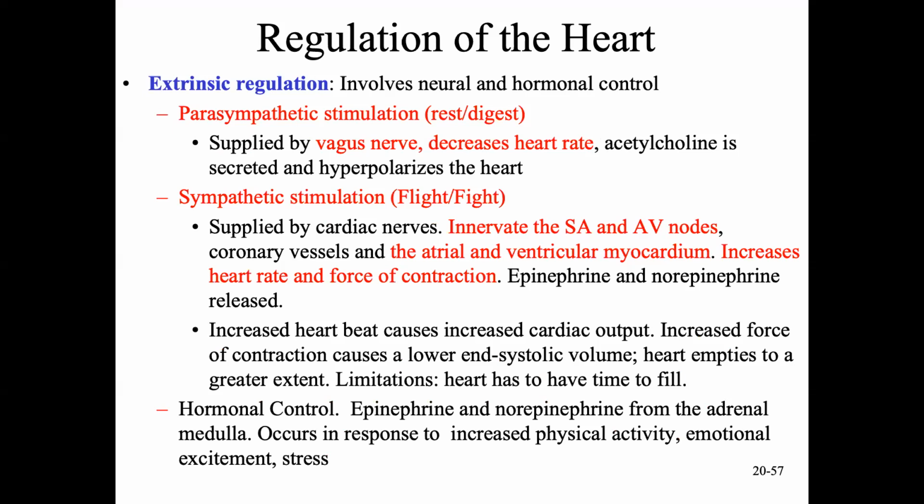When you're scared, not only do you feel your heart rate increases, but it feels like your heart is just pulsing out of your chest, right? The reason why is this. When you're scared, you have sympathetic stimulation. The sympathetic stimulation innervates both your SA node and your AV node. Why is it important that it innervates both? By innervating, we mean it controls, right?